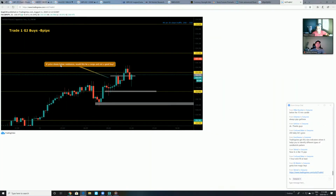If price closes below resistance, would this be a range and not a good buy over here? Yeah, see, so now you need it to close above this area here. And then it's going to continue up towards 139.200.